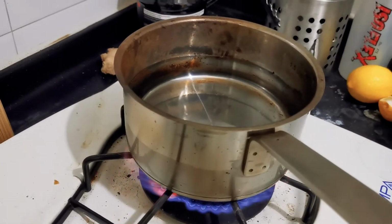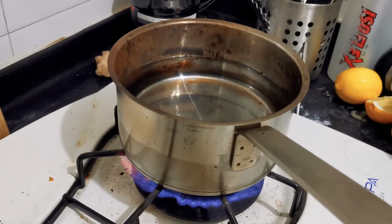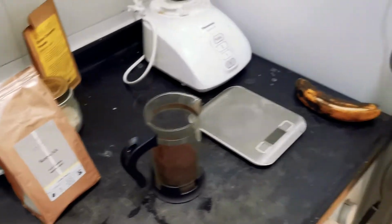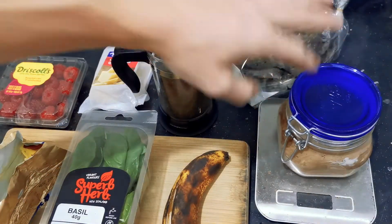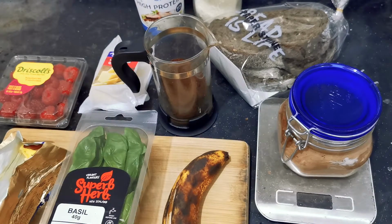Okay, so first we need some hot water for the coffee, of course. So while that is boiling, I'm gonna get the oats out of the fridge. Let's see what we have. Okay, so while the focus will be on the overnight oats, I just figured I'll show you also how I do the rest of my breakfast with the bread and the coffee first.